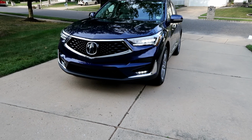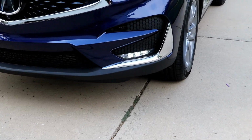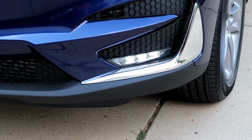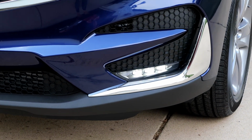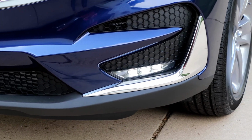The fog lights on the 2019 are LED, where on the 2017 they were not. And I really like the LED lights. I didn't like on the 2017 how the fog lights were not LEDs and they were yellowish circles. So when you had the lights on, the front of the car really didn't look that great because you had the nice LED headlights, but then you had the regular yellowish looking fog lights.